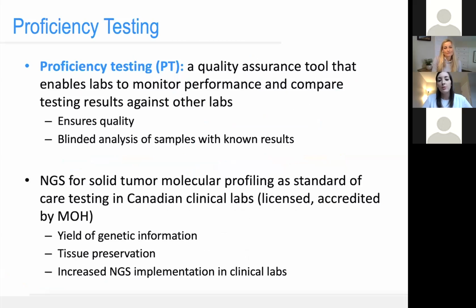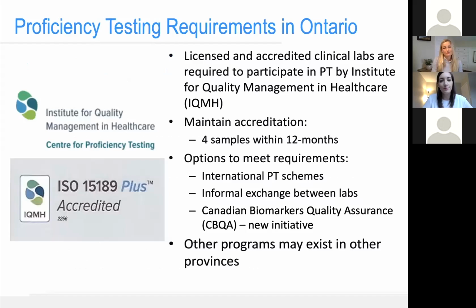NGS for solid tumor molecular profiling is quickly becoming standard of care testing in Canadian clinical labs that are MOH accredited and licensed. This is due to the high yield of genetic information from NGS, as well as the need for very small amounts of tissue, which allows for tissue preservation, and the increased NGS implementation in clinical labs.